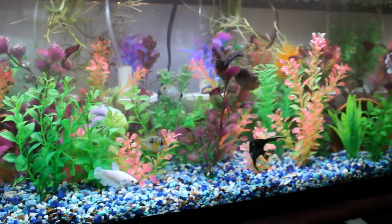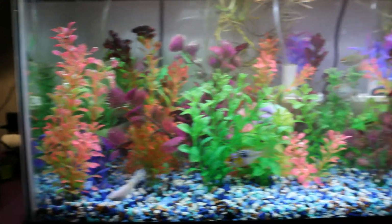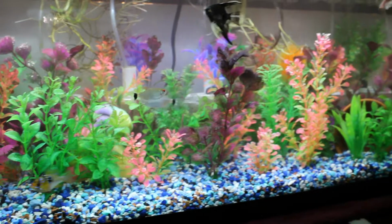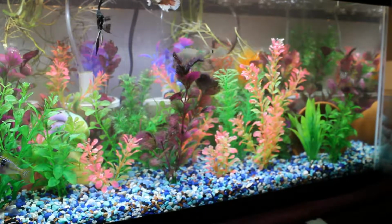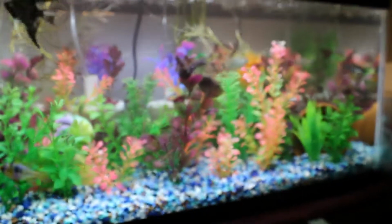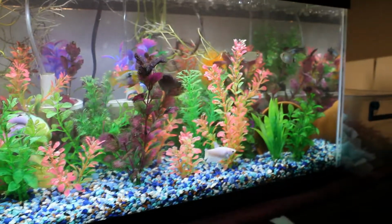Kinda stinks this DSLR doesn't do always auto-focusing on videos. It'd make life a lot easier for me, but for a $300 digital camera that I initially got for astrophotography, I'm very happy with this DSLR. I just wish it could do always auto focusing whenever I'm recording videos.